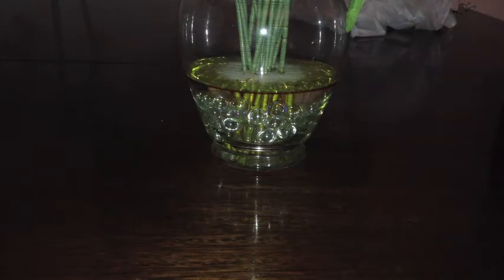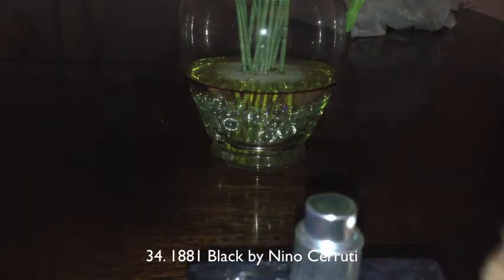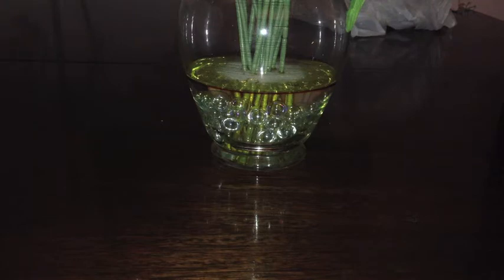This is a scent from the house of Nino Cerruti. This is 1881 Black. This is nice. Again, the beef I have with this is longevity. That's what it is with these sort of lower end scents. But I like this one a lot, and I really like the bottle. I think it's a really well-made bottle. This is a dark scent with, I think, a little bit of oud in there, some incense, vanilla. It's not bad. For what it is, it's good.